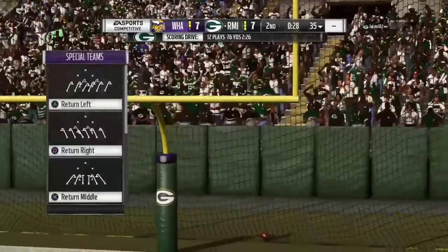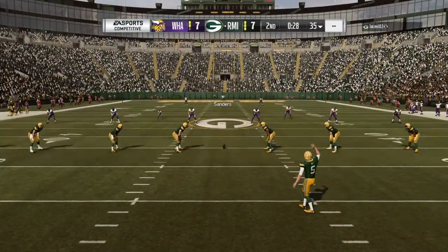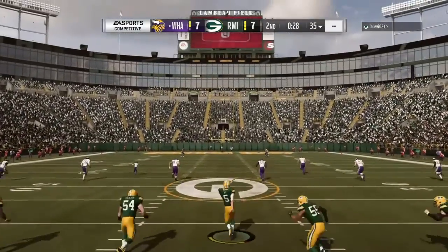Gostkowski with the extra point. And that is going to tie our game as we approach halftime. So we're right back where we started. All even as the kick's away.